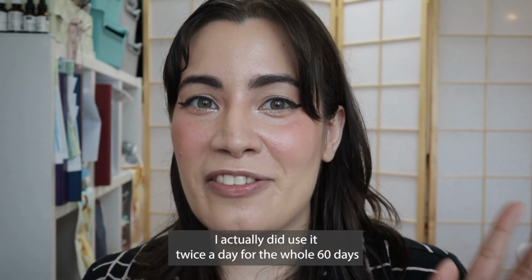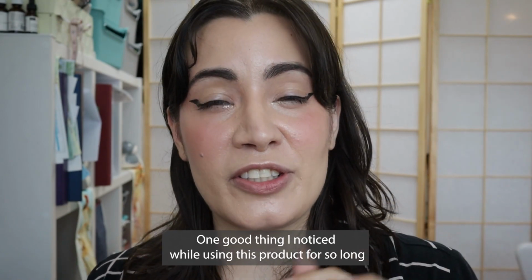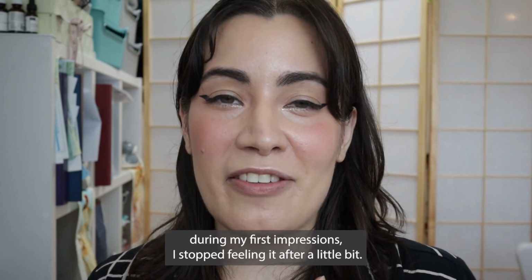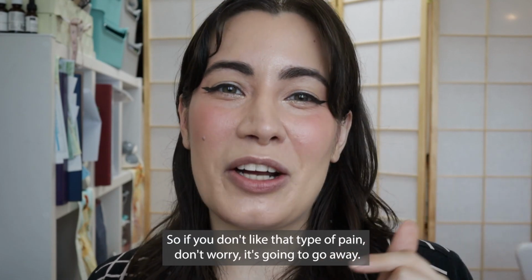I actually did use it twice a day for the whole 60 days just to see what was going to happen. One good thing I noticed while using this product for so long is that the initial stinging sensation that I felt while trying it during my first impressions, I stopped feeling it after a little bit. So if you don't like that type of pain, don't worry, it's going to go away. Or rather, you're going to build a tolerance to it.